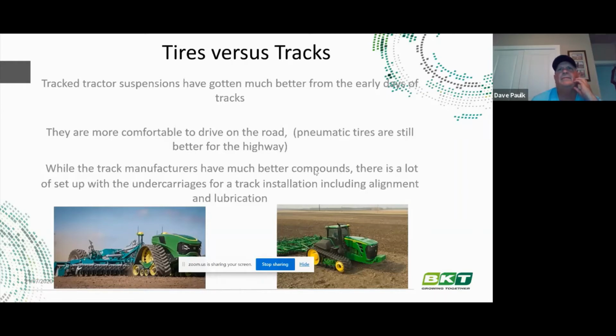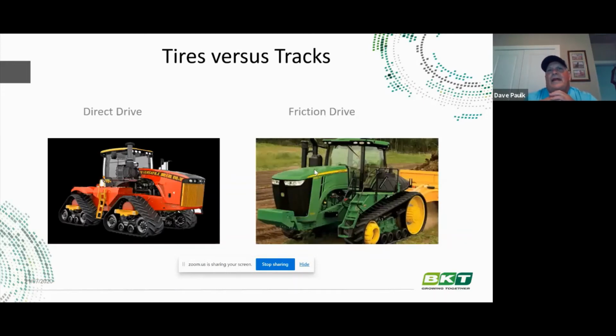and your bogey wheels. So there are actually two different kinds of tracks. There's one that's called a direct drive, and there's a friction drive. Like on the Versatile, the direct drive has a wheel up at the top, and those guide lugs actually fit in that wheel, and as that wheel turns, they pull the tracks. Whereas like on the John Deere on the right with the friction drive, you have two drive wheels, and the track's put on, it's spread out, and it's tight. So as those wheels turn, they turn the tracks. Those tracks still have the lugs in the middle, but they're used as guide lugs. They're used to keep the track in between the wheels.